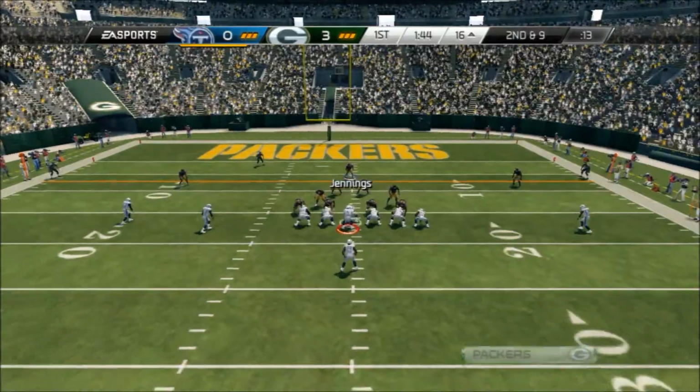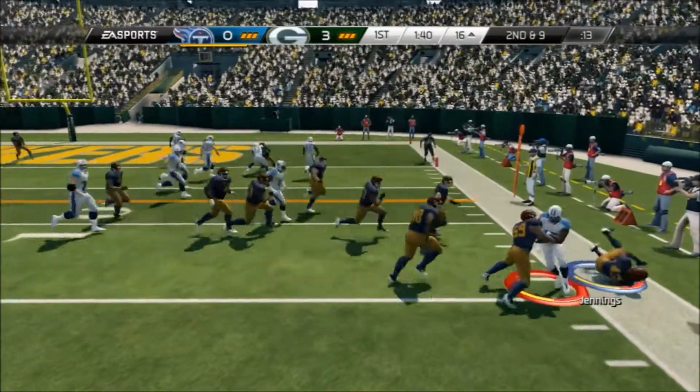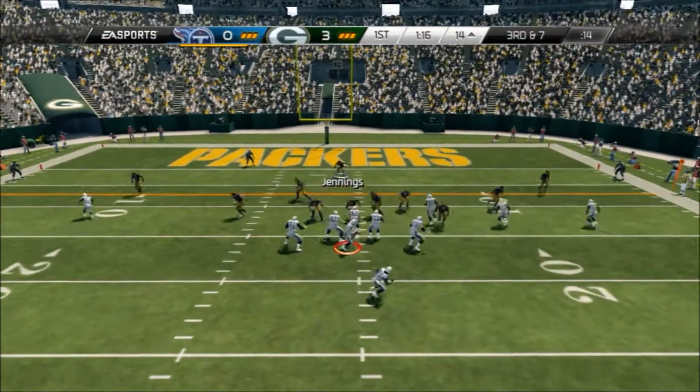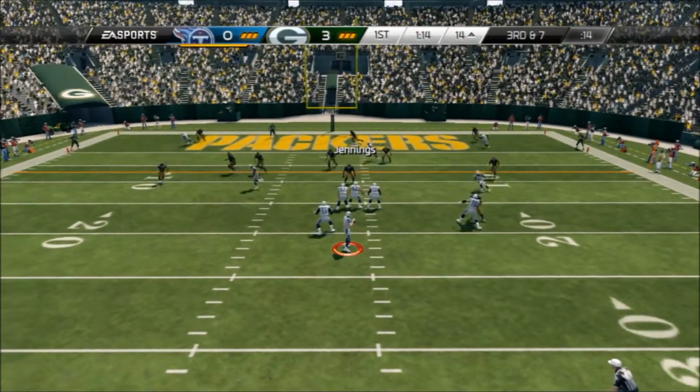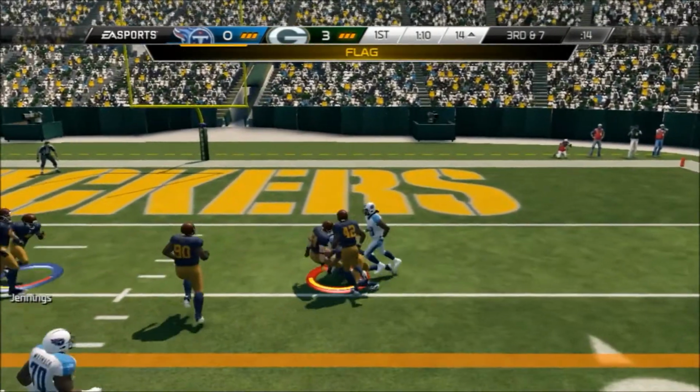Did a little out route. I was able to hit my corner, came up and actually stopped him. And Chris Johnson, I don't know why the Titans want to get rid of him, because he's a good player. So I got him on defense, and this is the strangest thing I've ever seen.